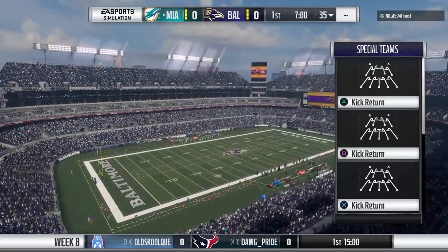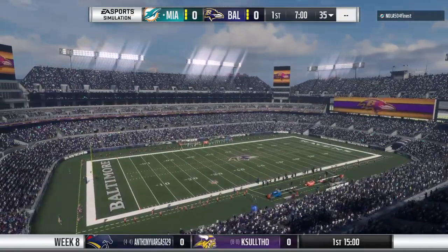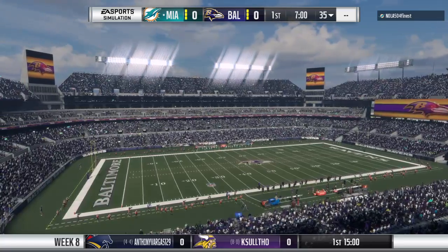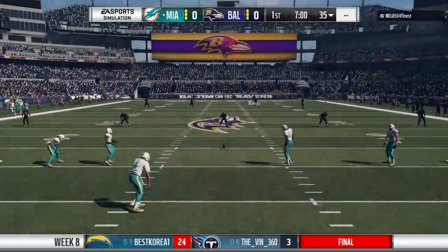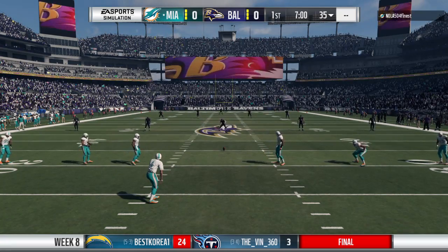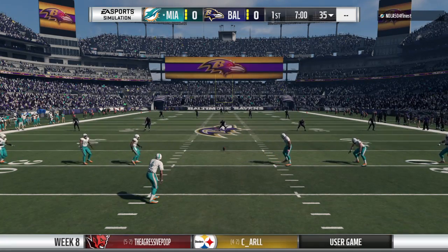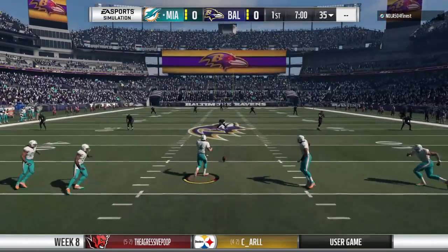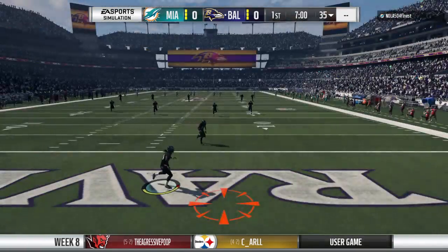EA Sports coverage of the NFL brings us to the Inner Harbor and M&T Bank Stadium in Baltimore, Maryland. The scene a few moments ago, here it is. It's unlike any other in sport as both teams made their way out of the tunnel. These folks are fired up as their guys are ready to do battle between the Miami Dolphins and the Baltimore Ravens.